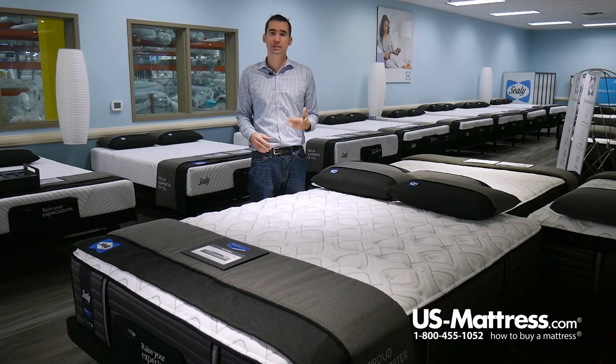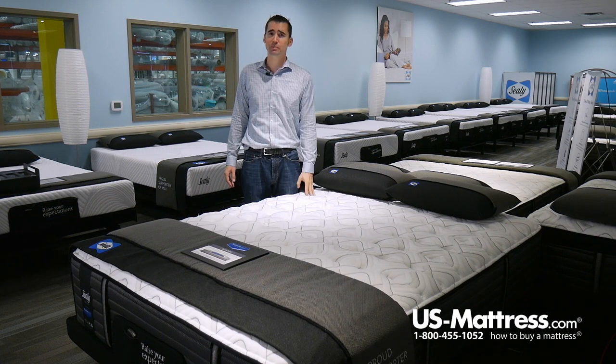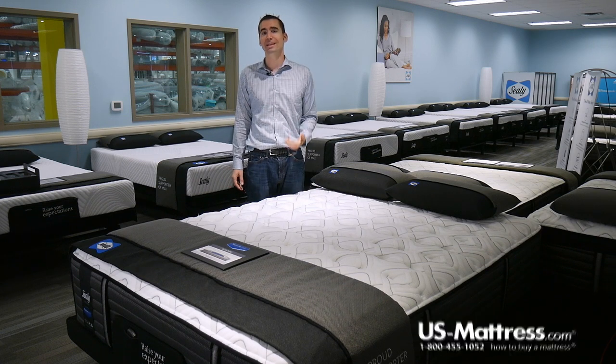So that's it. Overall, if you're looking for a mattress that's gonna provide firm yet forgiving feel and you want a top of the line level of support and comfort, then I highly recommend taking a look at the Sealy Response Premium Barrett Court 4 Cushion Firm. This mattress is made well in the US and comes backed by a 10-year warranty.